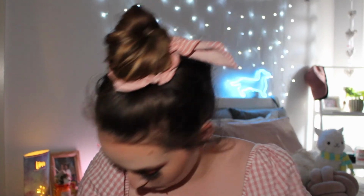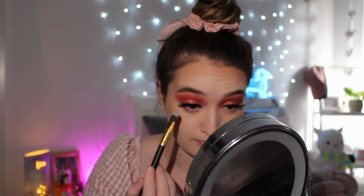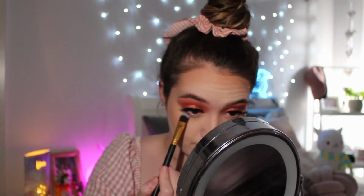Now I'm going to do my lower lash line. I have a hair on my face, I can feel it. Ooh. So I'm going back into this palette. I think I'm going to use this shade on my lower lash line. I'm just using a flat brush. I'm just going to put that all the way, ooh, I got it on my dress. Oh well. I'm just going to put that all the way from outer corner to inner corner. I can't see what I'm doing because my lashes are so big.